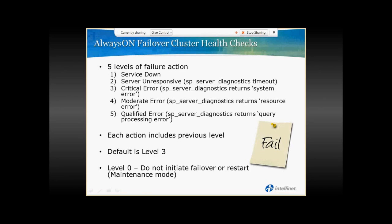It's a stored procedure, runs in the master database, and it actually responds to you. You can give it parameters to say, I want to know, is the service down, is it unresponsive? I also have 3 different errors. I have critical, moderate, and qualified error. Qualified is actually an error that you could raise inside a query processing to say, wait a minute, I haven't got all the resources. Maybe I'm working on a set of data that is old. Maybe the updates haven't been posted for a BI system, something, and I want to fail to a different system that has a more up-to-date copy of the data.